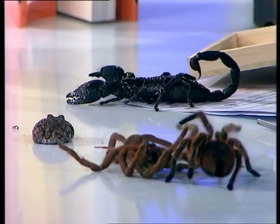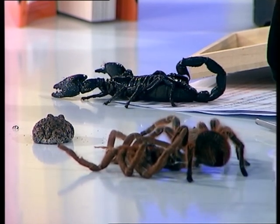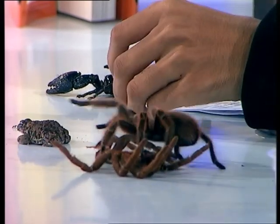So we are looking at producing this anti-venom, which is produced through blood serum of animals such as horses, and this is used to treat poisonous spiders and snakes.